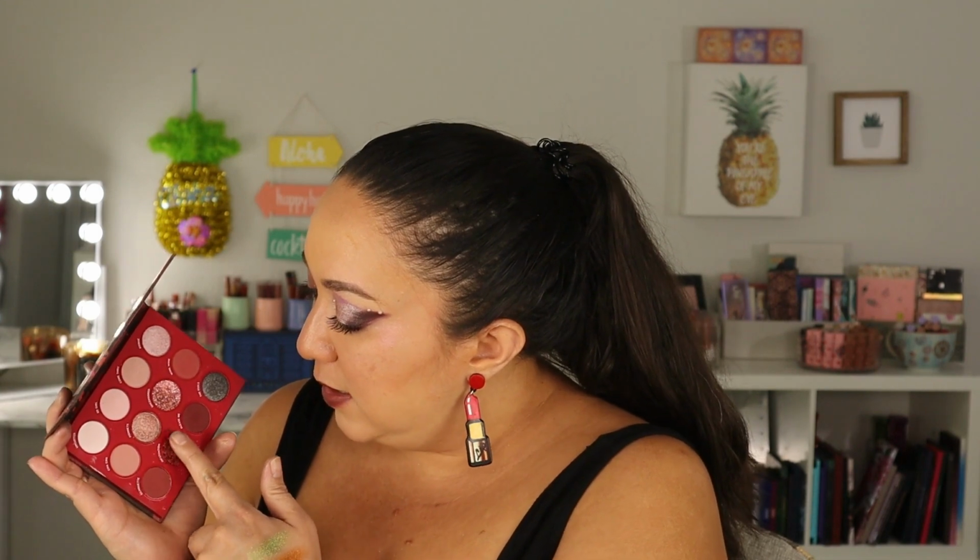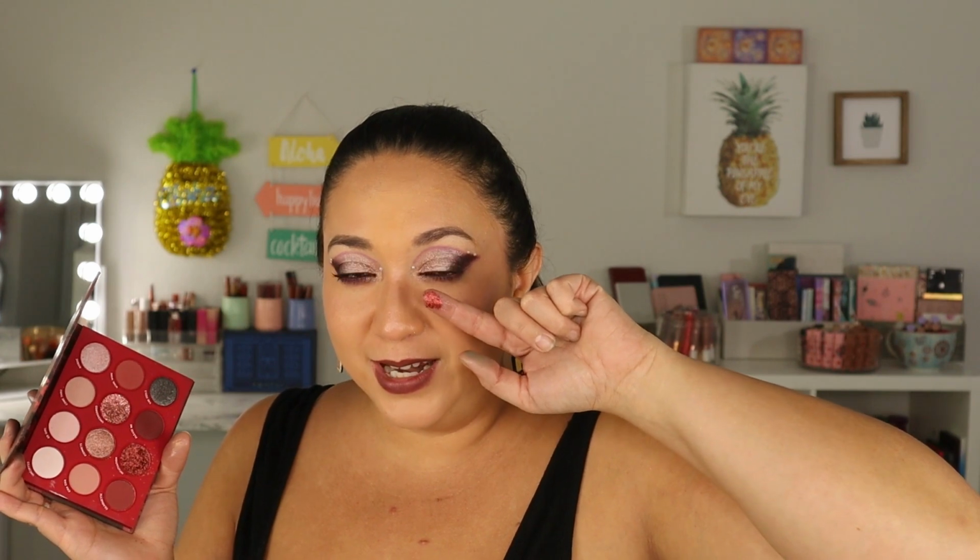Then this one right here from Colourpop. This is the All That palette. This is a very ready Valentine's Day palette, and I would totally repurchase this. And I do think they still sell this, because sometimes they discontinue palettes, but I think I saw this on their website the last time I was there. It's so beautiful. It's my favorite little darker red palette. This shimmer right here called Infatuation. It's a deeper red, but look at that. That is so stunning and romantic and Valentine's Day-ish.